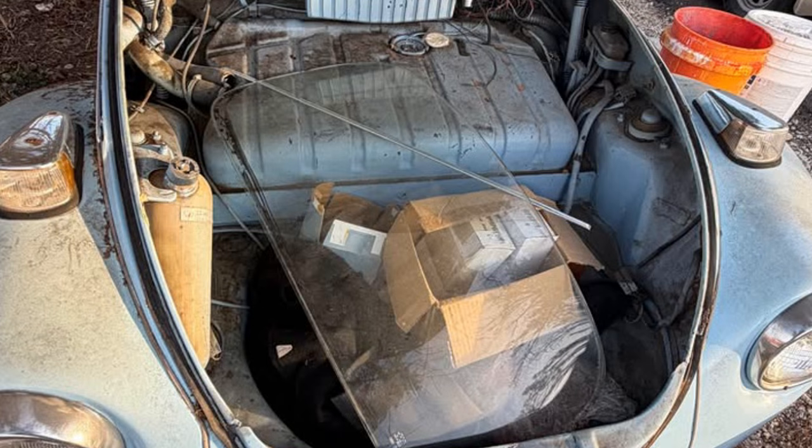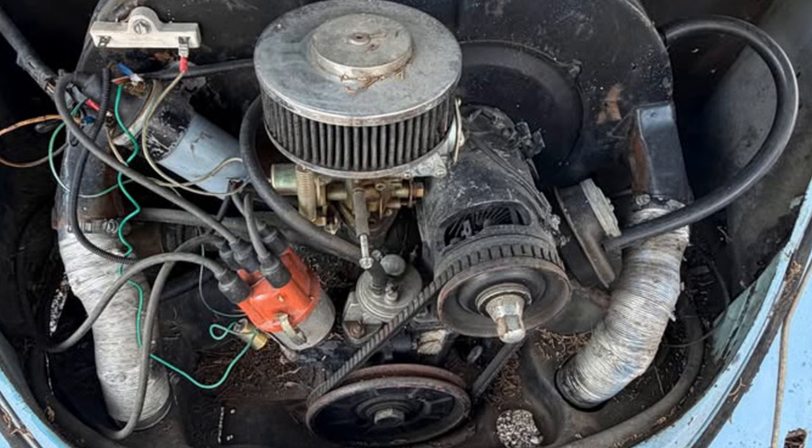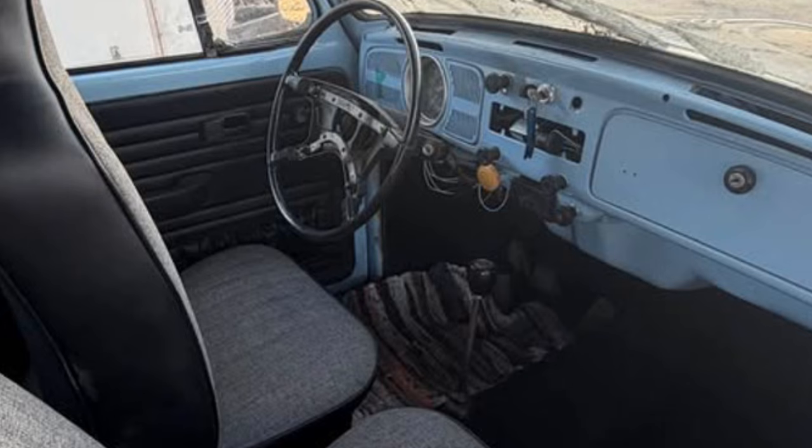The seller notes that the car currently does not start and may have a carburetor issue, which could make it a straightforward project for someone familiar with classic Volkswagens. The Super Beetle introduced a redesigned front suspension and improved handling compared to earlier Beetles, while still keeping the iconic rounded shape that made the car famous. With a little mechanical attention, this could easily become a fun vintage weekend driver or a unique restoration project.